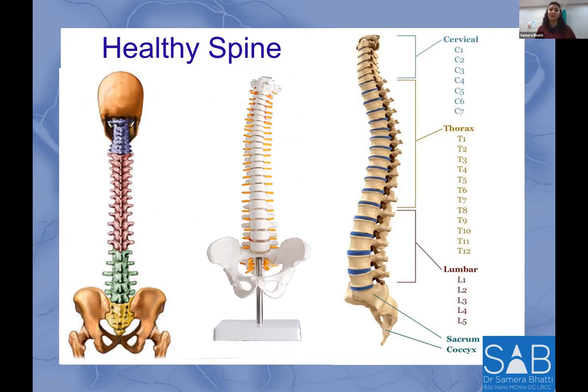So I'm not sure how many of you are aware, but the reason why we picked back pain specifically is that this week is what we call Back Pain Awareness Week. So we thought it would be quite relevant to talk about pain, more specifically back pain. As a chiropractor, this is what I see most commonly, patients coming to see me for back pain and neck pain.